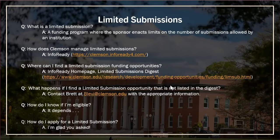And this leads to our next question. What happens if I find a limited submission opportunity that is not listed on the digest? So my job with limited submissions is to monitor multiple agencies and multiple institutions to find the most recently released solicitations for limited submissions. But unfortunately, I don't have superpowers and know everything that's coming down the turnpike. So if there's an opportunity that you don't see listed and that you've seen, please share that with me. My email address is right there, blevi@clemson.edu, and I will get that listed as appropriate for the upcoming date and administer that internal LOI.